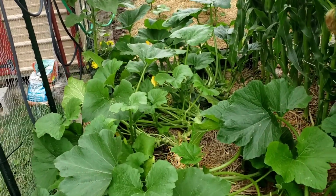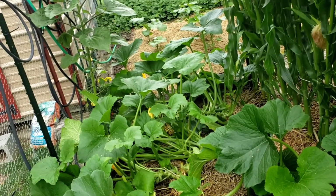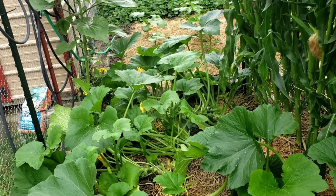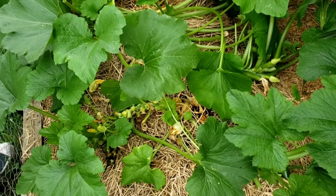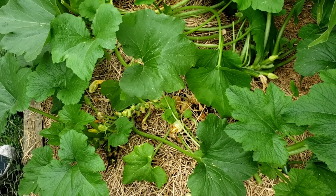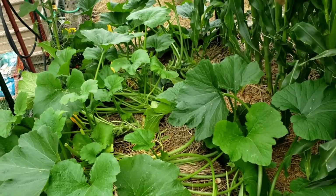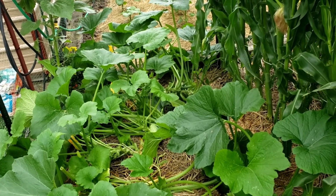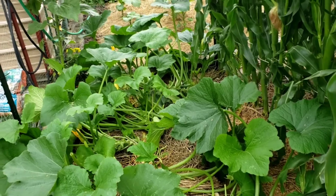It's almost sad for me to show you my zucchini because they got so big I could no longer get in the garden without tearing my legs up. So I come out here and I cut all the old limbs off because they were so heavy that they were laying on the zucchini and squishing them and making them rot. So I just whacked them all up, pruned them real good.